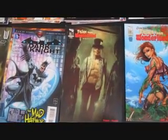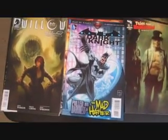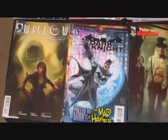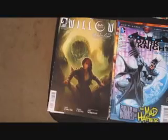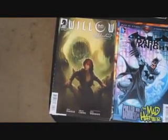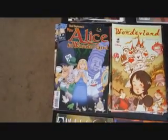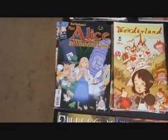And then other companies have used Alice in Wonderland characters. This is a series based on Batman and the Joker. This is basically Willow from Buffy the Vampire Slayer in Wonderland. And then here's more versions of Alice in Wonderland itself.